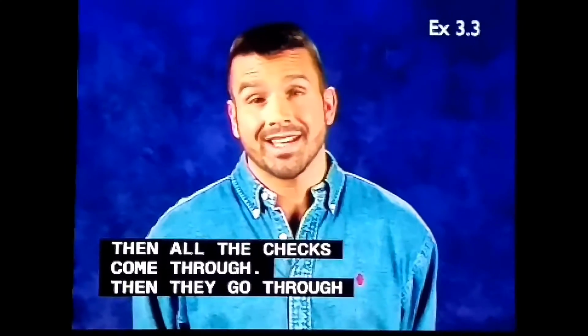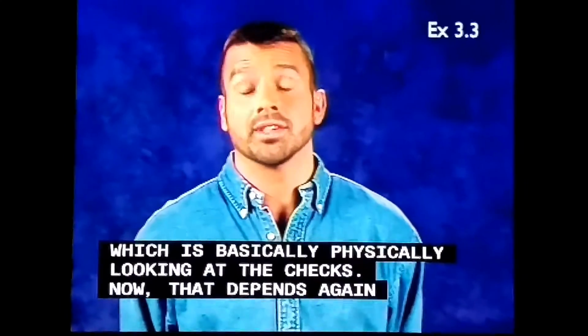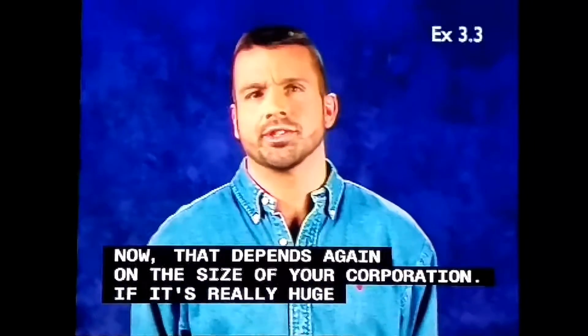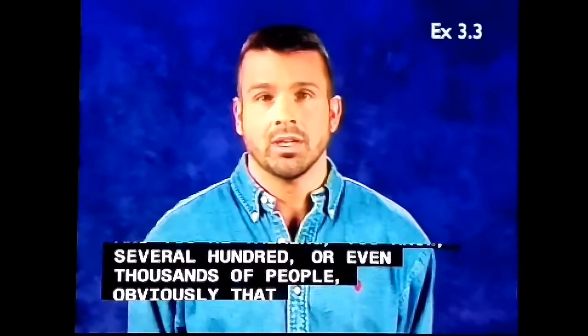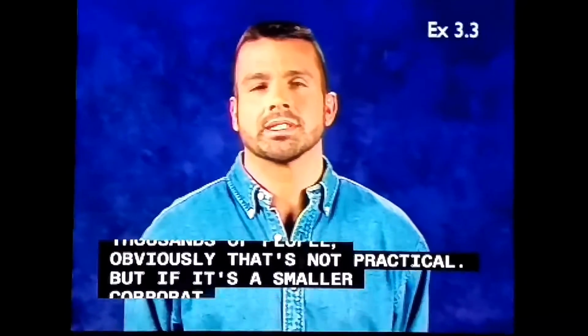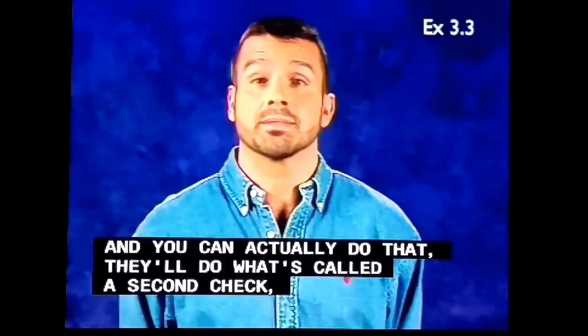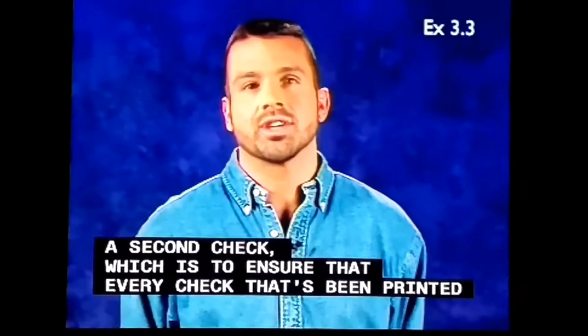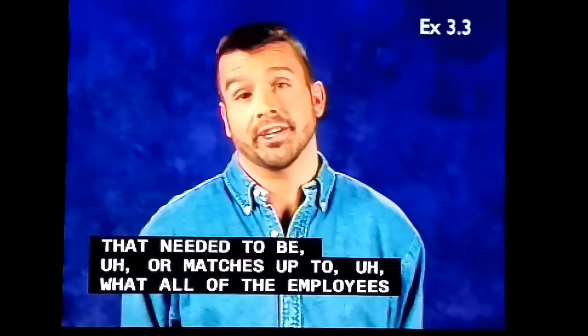Then they go through what's called the second edit, which is basically physically looking at the checks. Now that depends again on the size of your corporation. If it's really huge and you're talking several hundred or even thousands of people, obviously that's not practical. But if it's a smaller corporation or business and you can actually do that, they'll do what's called the second check, which is to ensure that every check that's been printed matches up to what all of the employees have done.